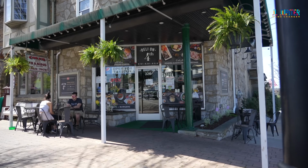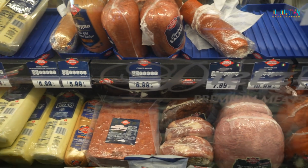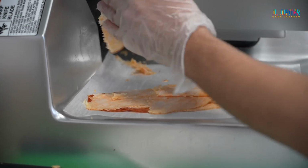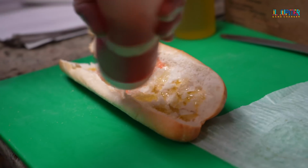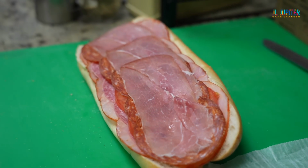Dietz and Watson is actually really popular here. Everyone loves our meats, especially our Italian meats, our capicola, which I just made, and the buffalo chicken. A lot of the roast pork. We get a lot of cold cut orders, by the pound, by a quarter pound.